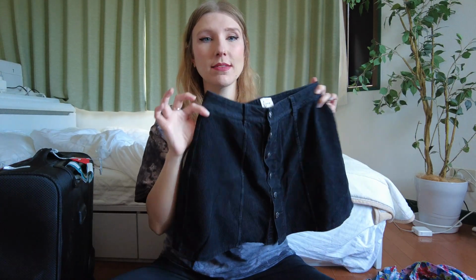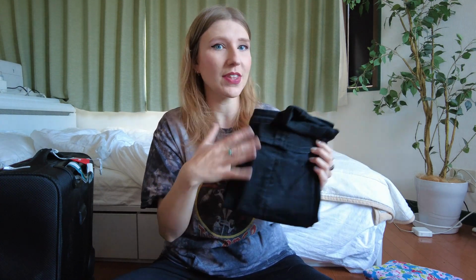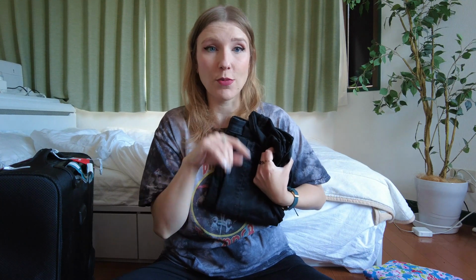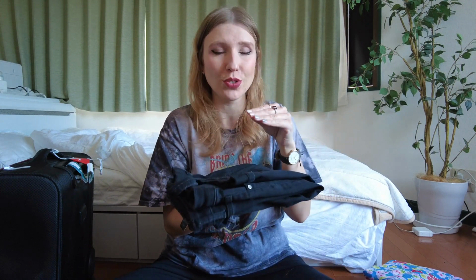One black mini skirt, and I also brought one pair of black jeans. These are M&S jeans, the straight leg ones. These I also bought specifically for my trip. To be honest, I didn't really have any jeans that I could have brought with me, which is weird, but they're not too chunky. They are super comfy, stretchy. I'm glad I bought them. I've worn them countless times already, so that was a purchase that was well worth it. I'll link those below as well.